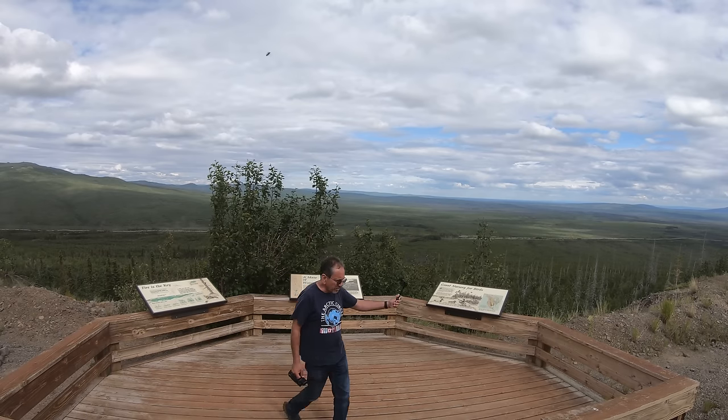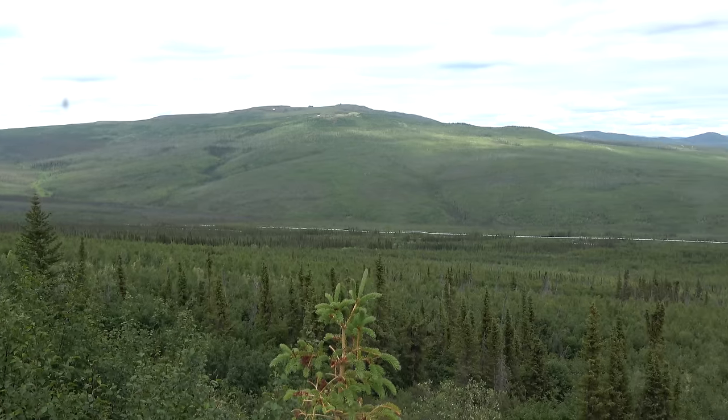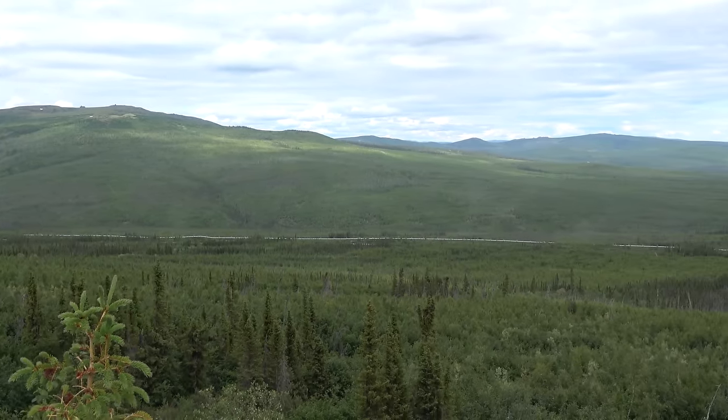And, just listen to the sound of silence up here. You know, I mean, you hear some traffic on the Dalton Highway down there, but it's very peaceful up here. Down there, the Dalton and the pipeline is always ever present. Well, we're gonna take a 5-minute break here. Whoops, I think I have a mosquito in my eye. And then we continue. Let's enjoy this view for a few minutes.